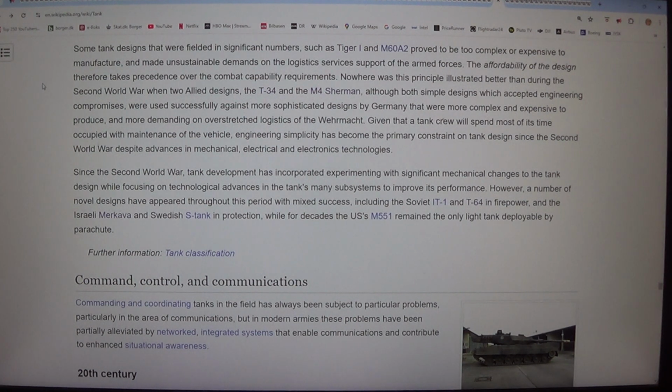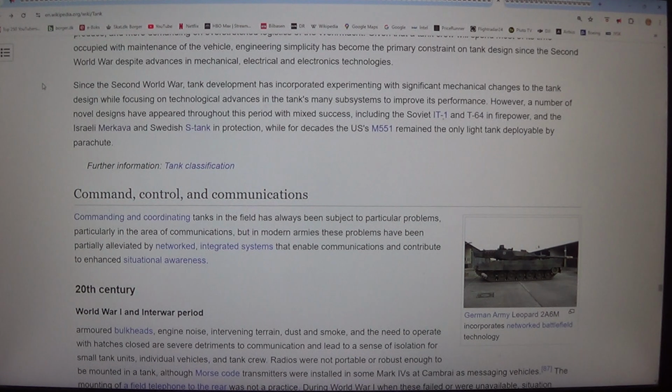Nowhere was this principle illustrated better than during the Second World War, when two Allied designs, the T-34 and the M4 Sherman, although both simple designs which accepted engineering compromises, were used successfully against more sophisticated designs by Germany that were more complex and expensive to produce, and more demanding on the overstretched logistics of the Wehrmacht. Given that a tank crew will spend most of its time occupied with maintenance of the vehicle, engineering simplicity has become the primary constraint on tank design since the Second World War, despite advances in mechanical, electrical and electronics technologies.